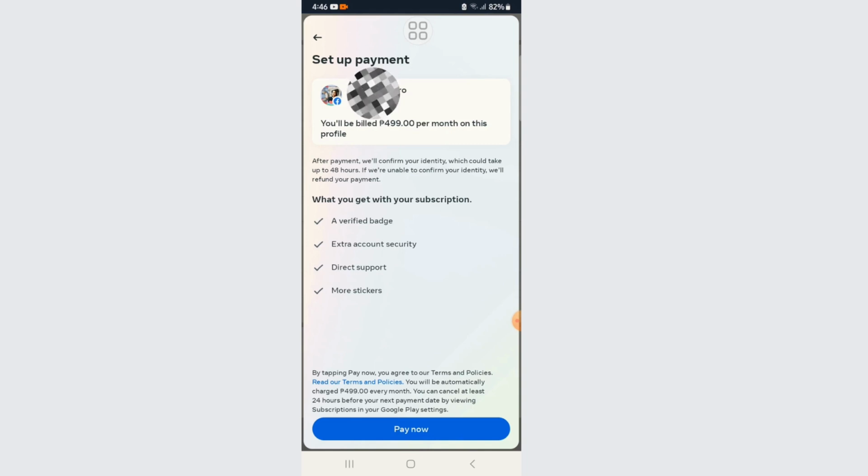So, by the way, what is the Meta Verified symbol? So, Meta Verified is a subscription service that allows you to get blue tick on Instagram and Facebook. So, Meta Verified is a paid subscription available for both Instagram and Facebook. So, when was Meta Verified introduced? So, Meta Verified was originally published last February 19, 2023. So, yun yung Meta Verified.